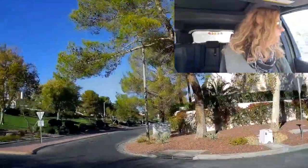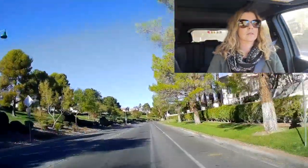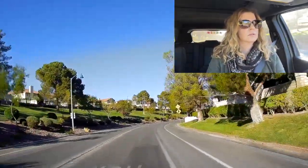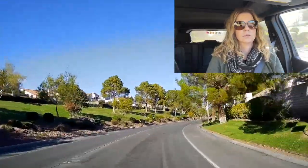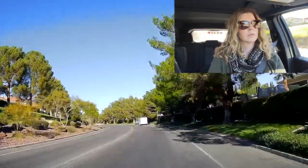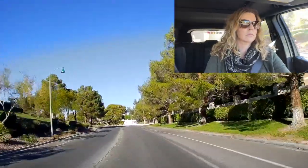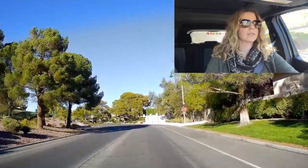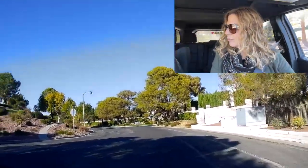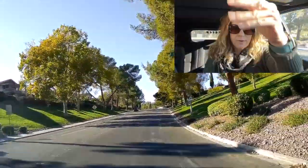We went down that way earlier. Is this a stop sign? Yeah, there's just a brief peekaboo. That's all my friends' places. Nice. I just wanted to go up here.